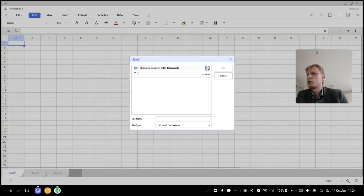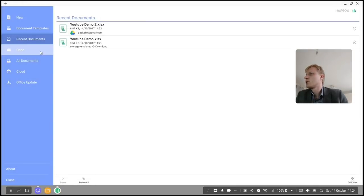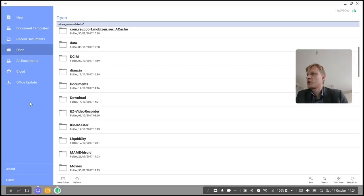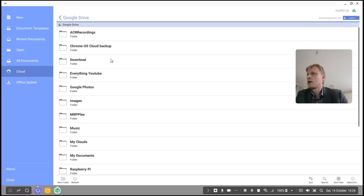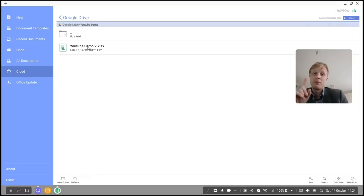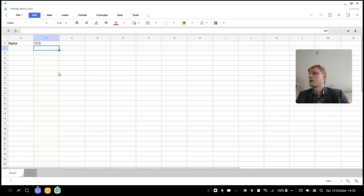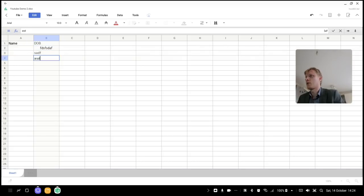So I want to go to, okay, close it, wrong way. So open. You can browse your phone folder structure, or I click cloud, Google demo, YouTube demo. That's my file that I just created a couple of seconds ago. So open up. So I've done all the things that I want to do on there.